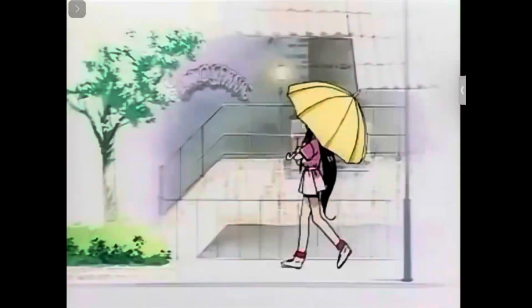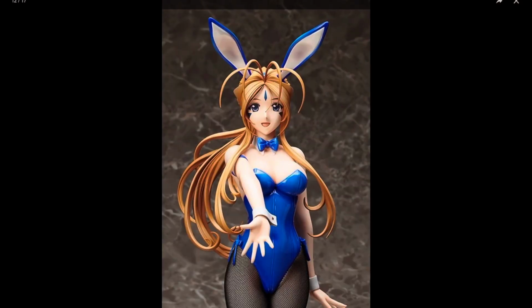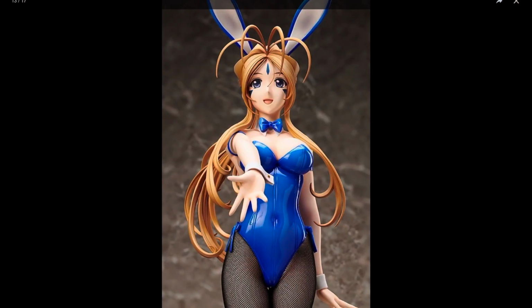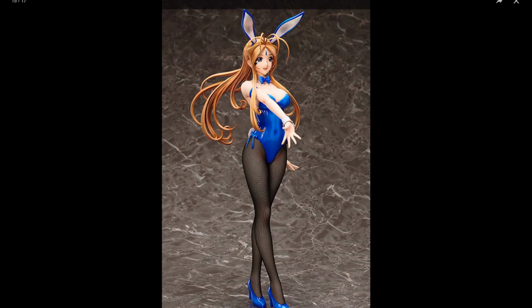Of course, this is another one that came out way before I was into collecting, and I think they did a really good job, especially on her face. I really like the color of the bunny suit, the pose. I think that this is a really good bunny. There's really not that many Belldandy scales unless you want to look at garage kits from like the 90s.